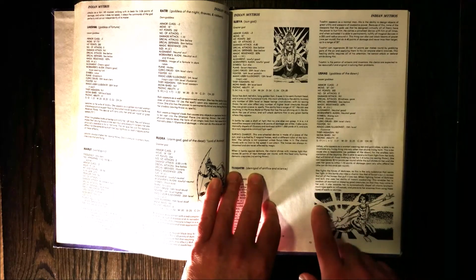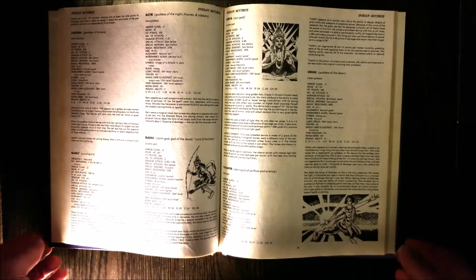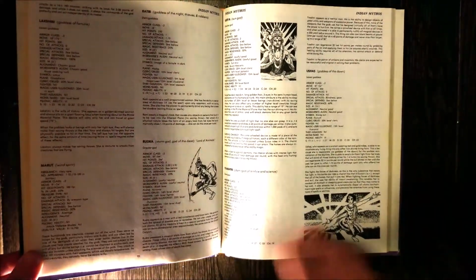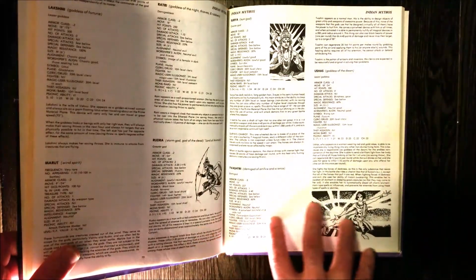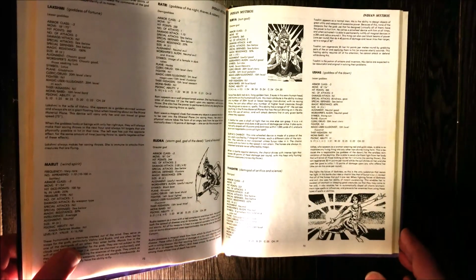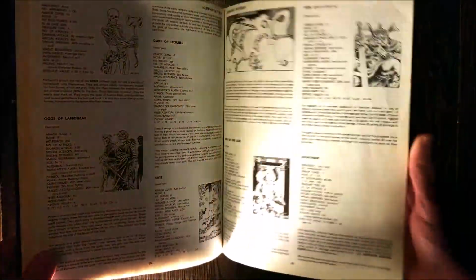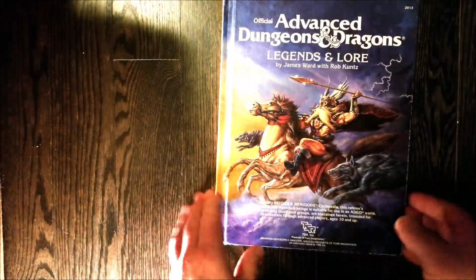Again, this one I'm still having a hard time telling the difference between first and second edition. I'm always looking for THAC0 or something. But I think this one would still be usable for second edition, I'm fairly certain. I'm not totally 100% on all that, but still a really neat book, and I'm happy to add that into my collection.